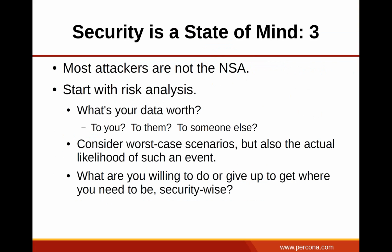And while you're thinking about this, certainly you want to consider the worst case scenarios, but you also really need to think about the actual likelihood of such an event. And estimating what that is is kind of an art form, because you don't want to think that, oh, well, it could never happen to me, but at the same time, spending lots of time and money and resources planning for something that maybe has a 1 in 10,000 chance of happening in any given year, well, maybe that's not worth it.